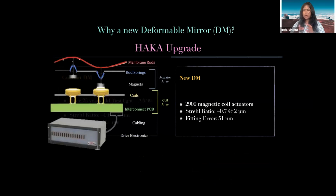This is a diagram of the cross-section of the new deformable mirror system. The surface is a continuous membrane that is controlled by magnetic coil actuators, which are very similar to the ones that are used in loudspeakers. This is connected to a printed circuit board that is connected to the cabling, and the cabling goes to a rack of the DM electronics that basically drives the different actuators.